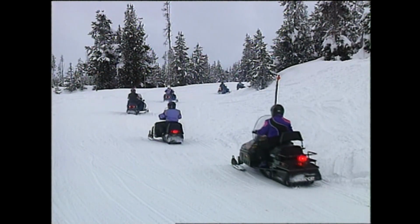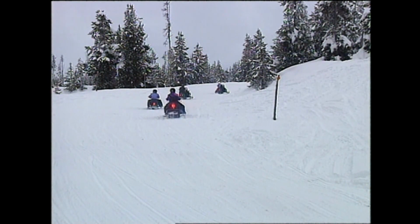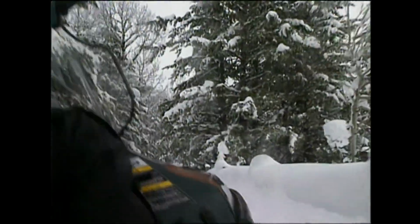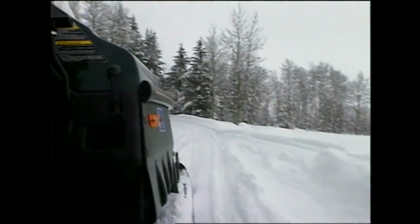And there's plenty more to see, so we're off again on the trail. I know of one group that comes back almost every year. They come back strictly to snow machine. They've been out here in the summer, but they just have so much fun. They just come out in the winter now.